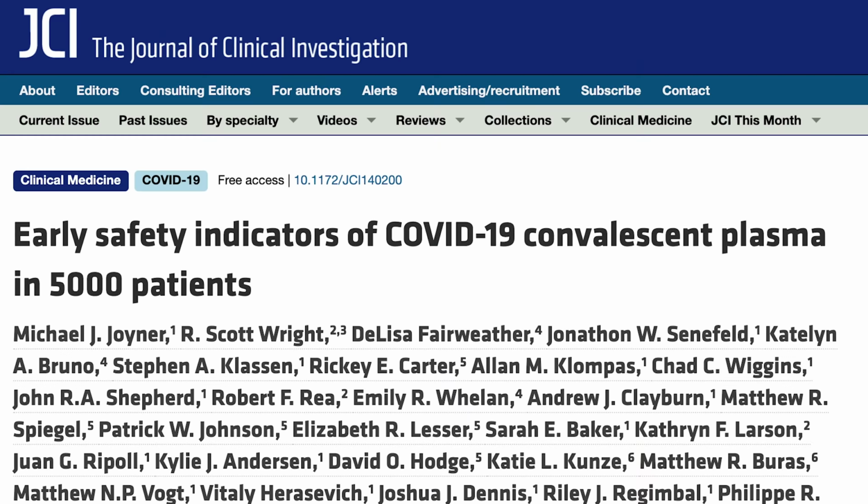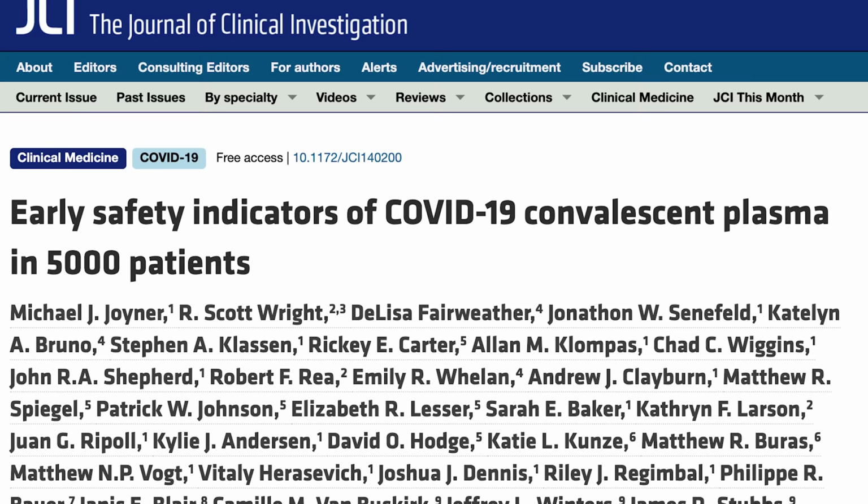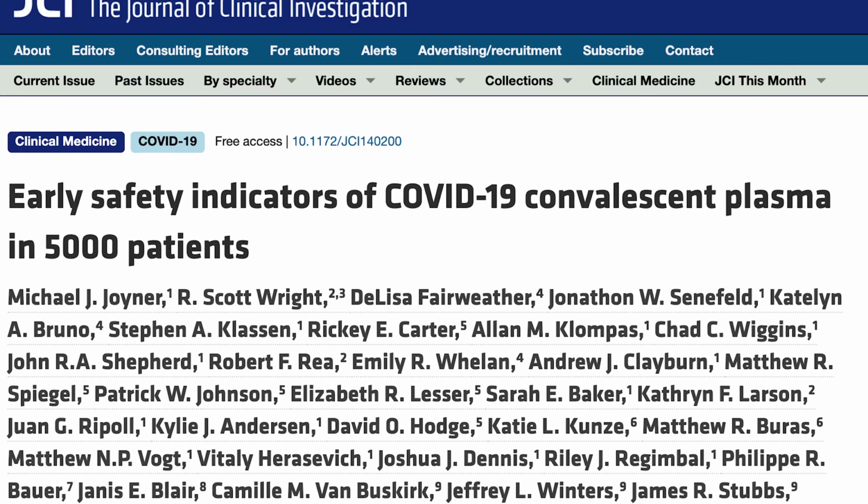In a published study of 5,000 hospitalized COVID patients who received CPT, there were 36 serious adverse events. So 11 of those were TRALIs, 7 of those were TACOs, and there's also 3 reports of severe allergic transfusion reactions. So the rate of serious adverse events is actually less than 1%.